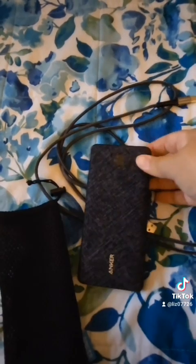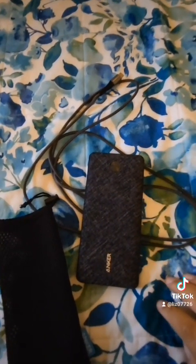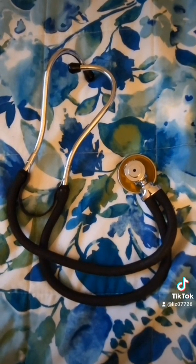A portable phone charger along with the cable. In case of an accident, we can stay in touch with emergency rescue service. Stuffed animal toy dog to help my kids cope if they get scared in any upsetting situation. Stethoscope to listen to heart and respiratory sounds.